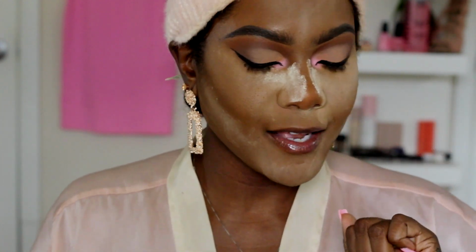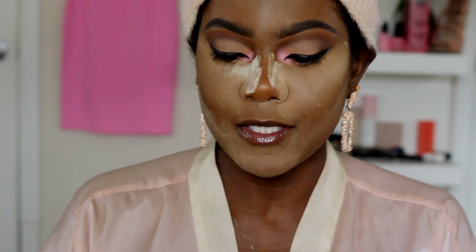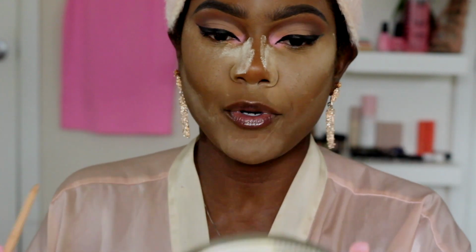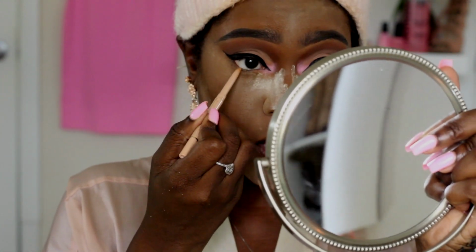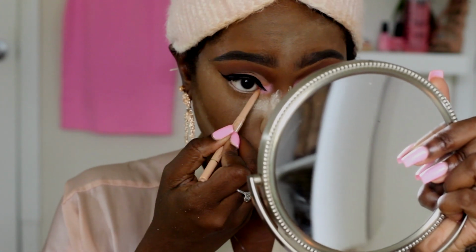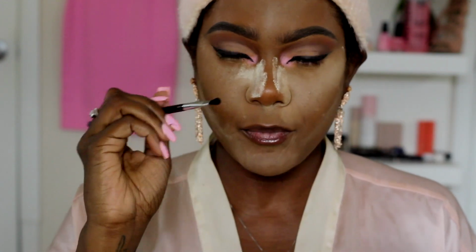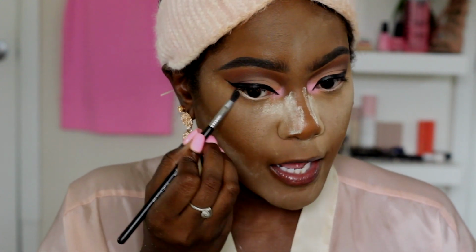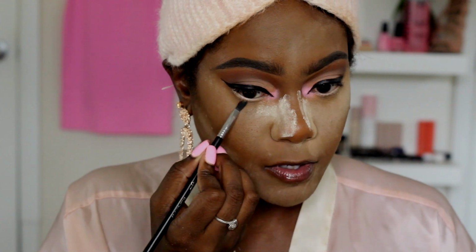So let's go ahead and finish up with the eyes. I am going to be using this L'Oreal pencil in Tender Nudes. I love this pencil. It makes my eyes look a lot brighter and bigger when I use it in my waterline. So I am going to apply this only in my waterline today. I'm going to use more of a pointier brush in order to apply the eyeshadow underneath my lash line, and I am using Espresso.